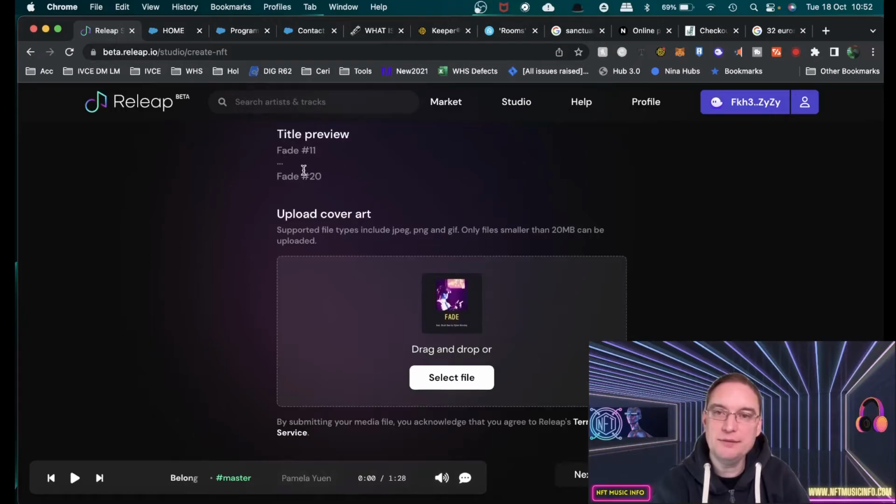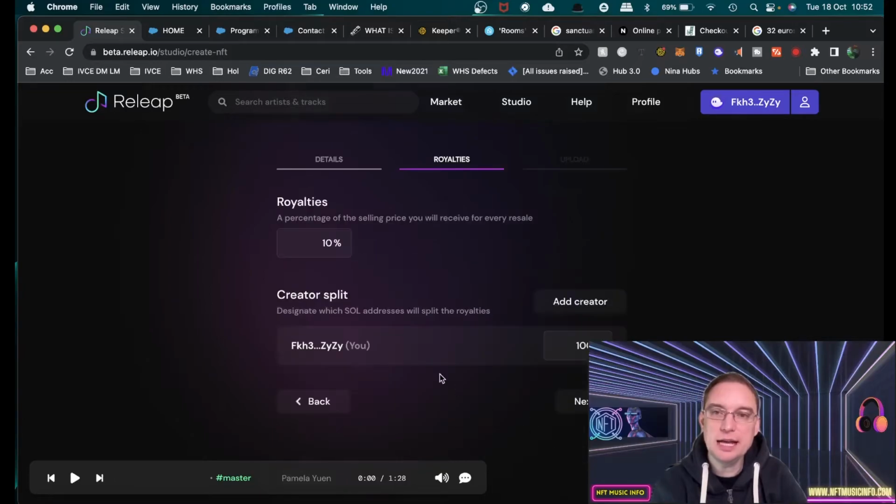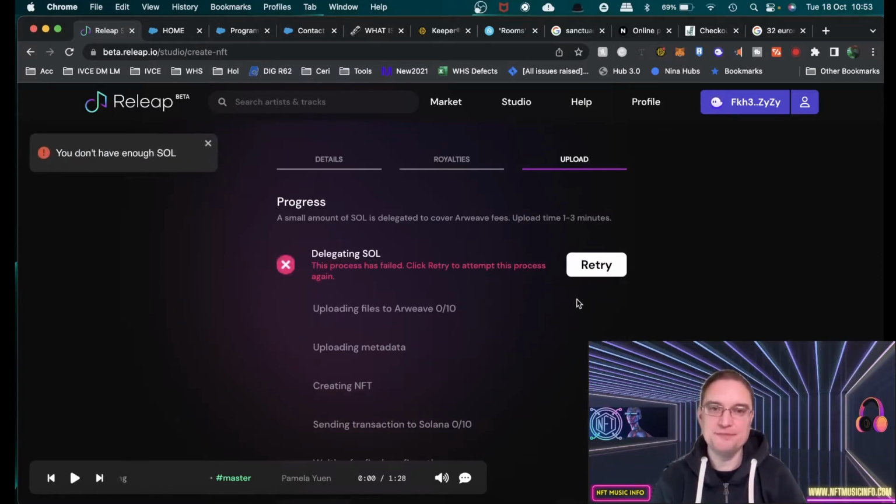It gives you the title preview of how it'll look. Maybe you want different cover art for the different editions, so you're able to do that here on a one-by-one basis. Then you confirm what royalty split you want to receive for every resale on the secondary market. You're also able to put creator splits in here. So if you worked with a producer who's also got a Solana wallet, you can put in the appropriate percentages. Again, I'm not going to do that now.